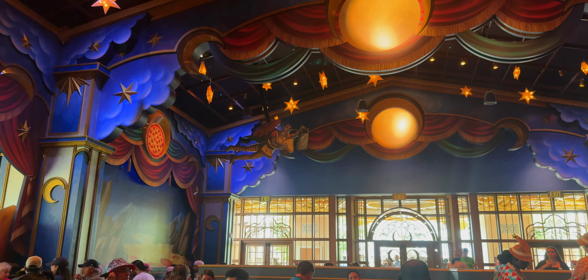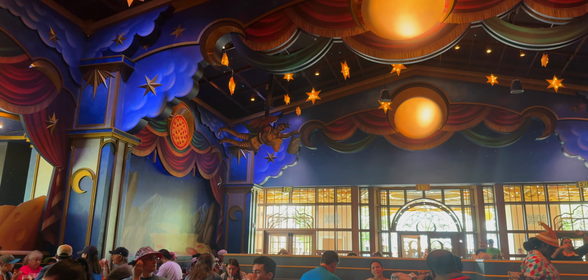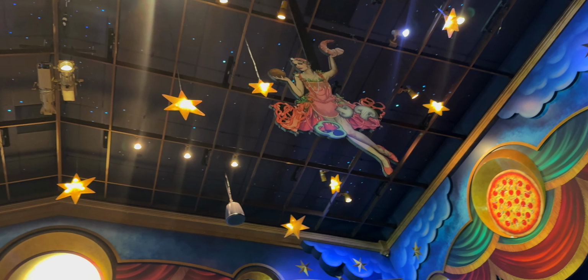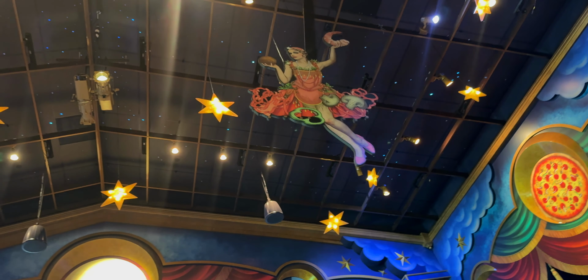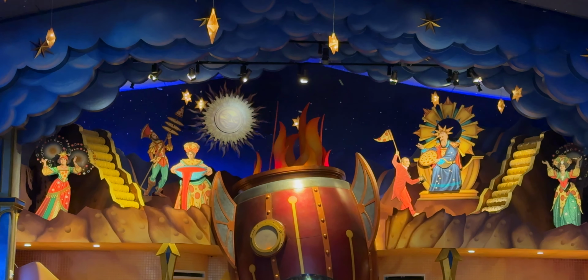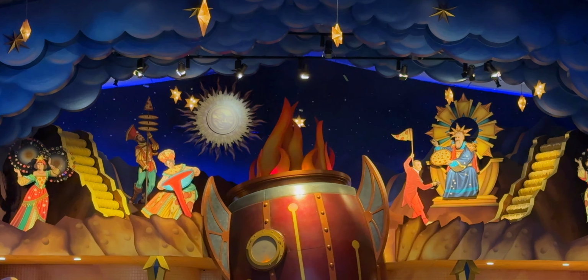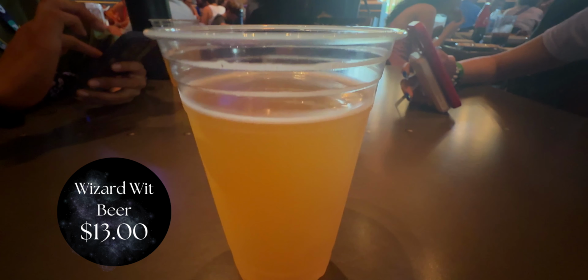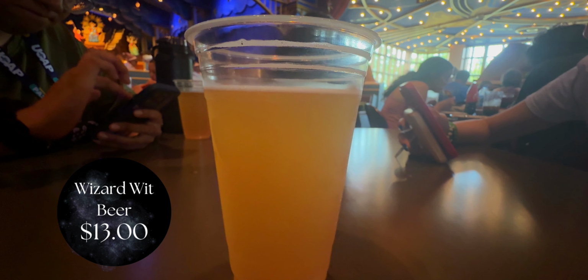One of the restaurants we got to try was Pizza Moon. Their theming was very interesting. It made me nauseous. This is the newly famous pizza restaurant right inside Celestial Park, where you can find pizzas, salads, desserts, and specialty beer. The beer that I got was the Wizard Wit by the Barrel of Monks Brewing. It basically tasted like a light blue moon.